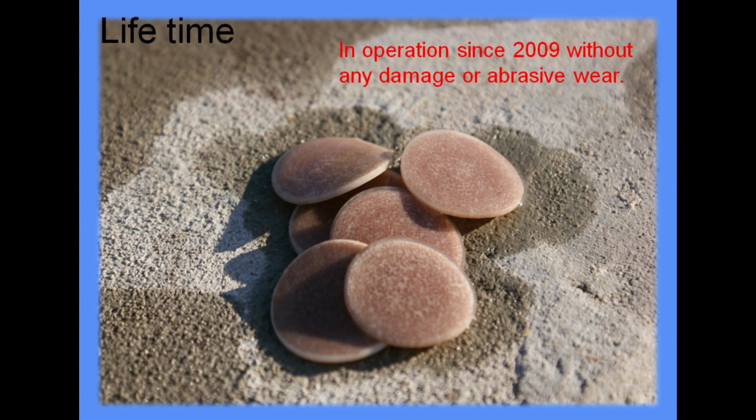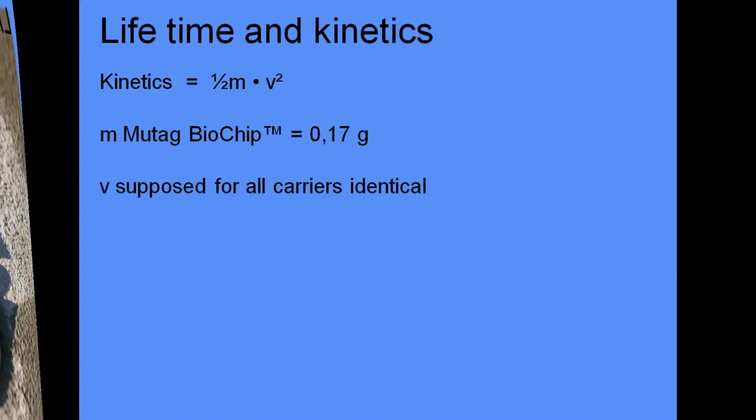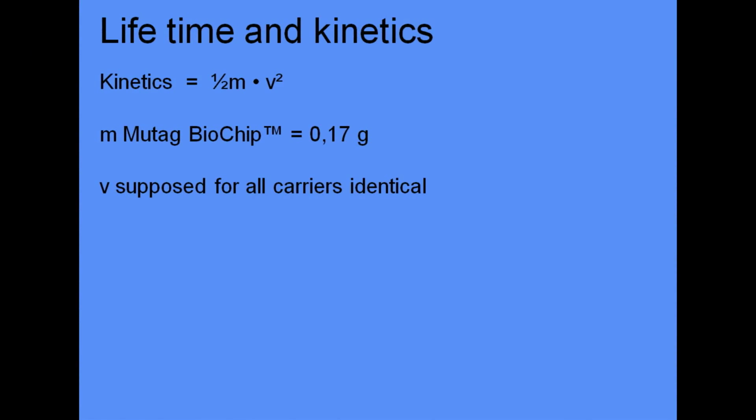What about the mechanical abrasion due to the permanent movement in the tank? In comparison to bigger, heavier, or even clogged carriers, the Mutag BioChip has a very low net weight and doesn't carry any biologically inactive biomass on it. And what is the average net weight of one single carrier element? The average net weight of one single Mutag BioChip carrier element is approximately 0.17 grams. That's as light as a feather. Indeed. So due to this very low average net weight, abrasion on the edges of the carrier is almost impossible.